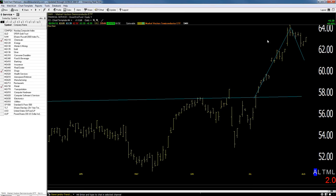Would I buy it? No, I'd rather see a pullback there. And then I'd also like to see some individual stocks setting up. And I think the opportunity would be in individual stocks.